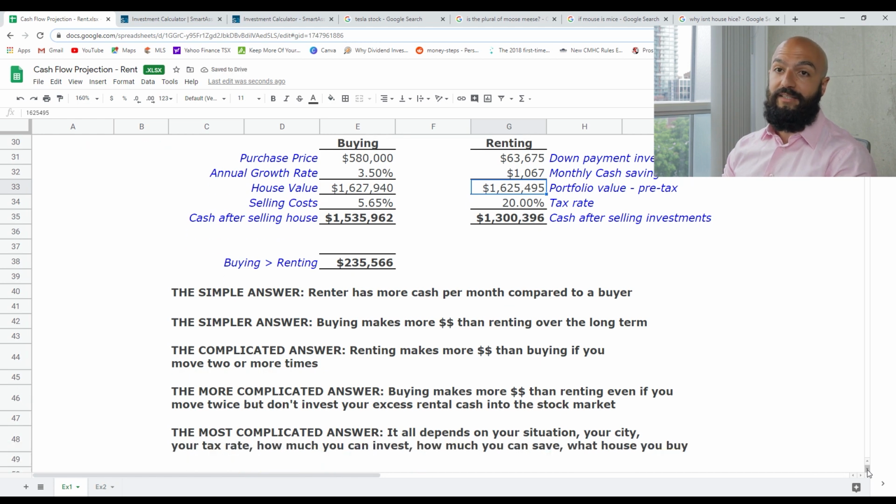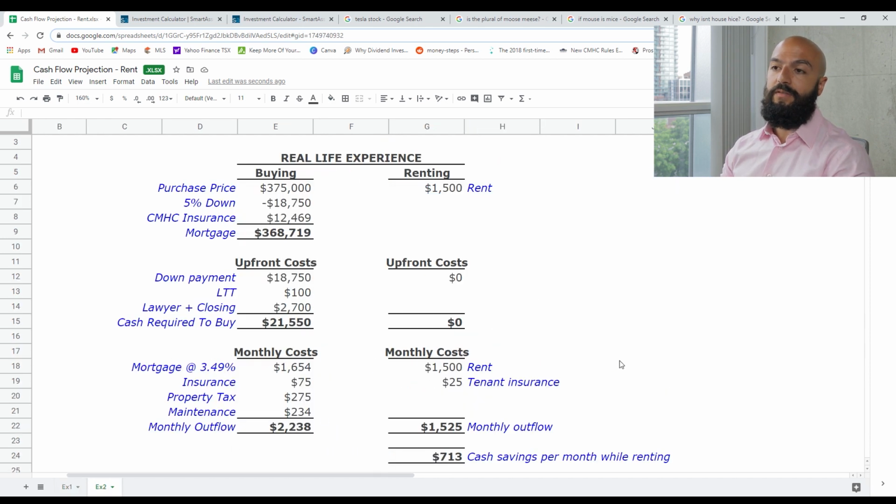The most complicated answer. It all depends on your situation, your city, your tax rate, how much you invest, how much you can save, and what house you buy. Let's move on to a real life example. This was my house. I bought a house 10 years ago, sold it. This is the real life experience.